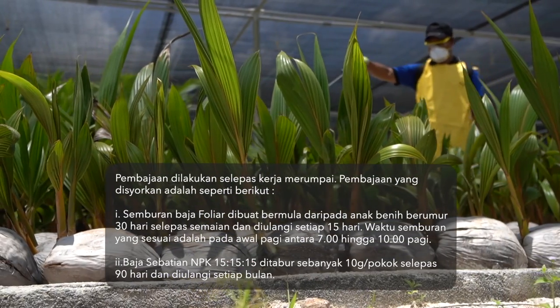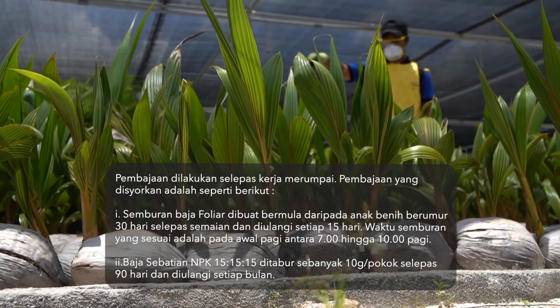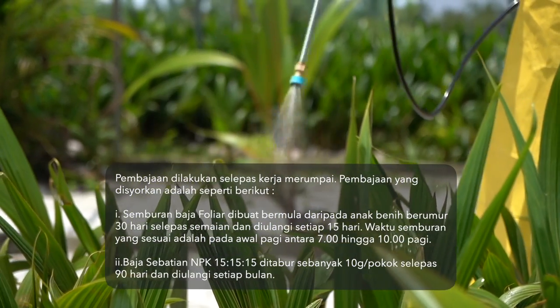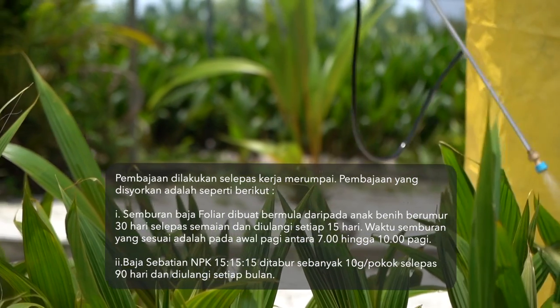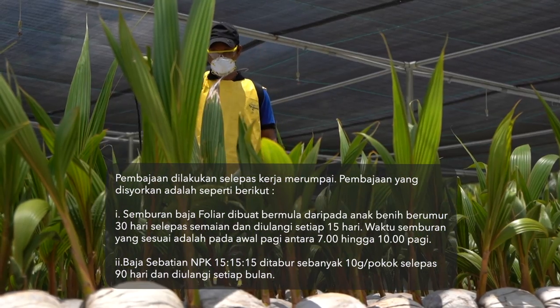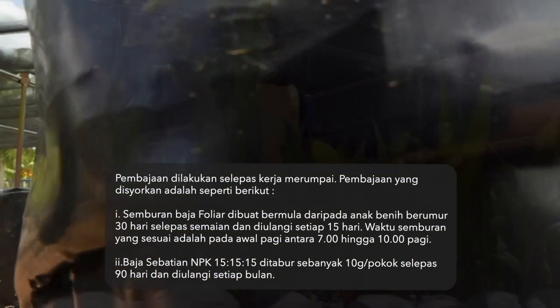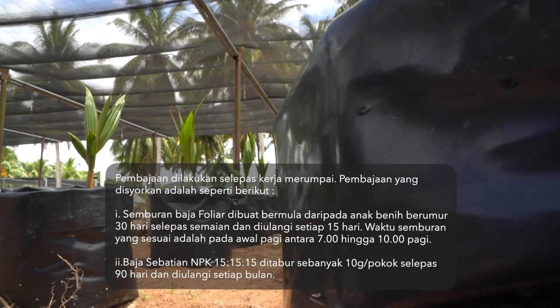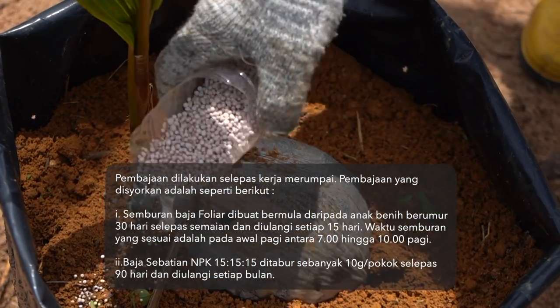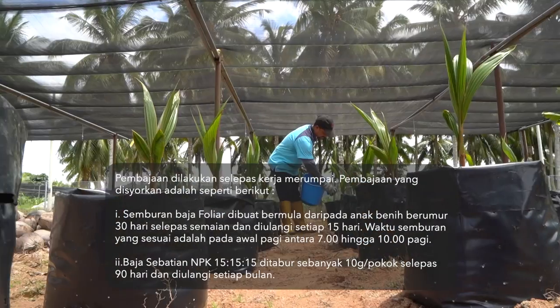1. Foliar fertilizer is sprayed when seedlings reach 30 days of age and repeated every 15 days. Appropriate spraying hours are early morning, between 7 a.m. and 10 a.m. 2. Compound fertilizer NPK 15:15:15 is sprinkled at approximately 10 grams per palm after 90 days, on a monthly schedule.